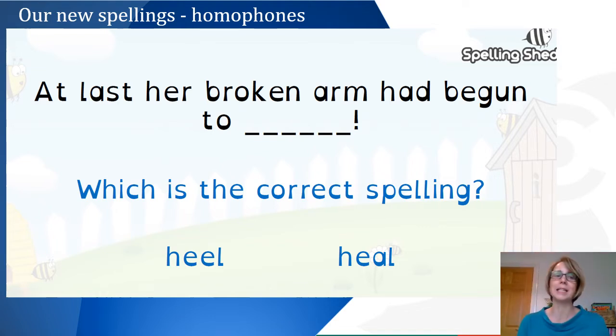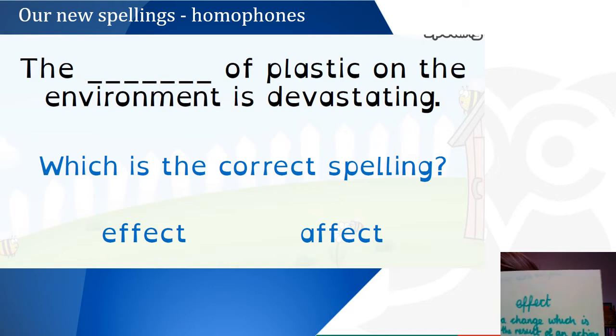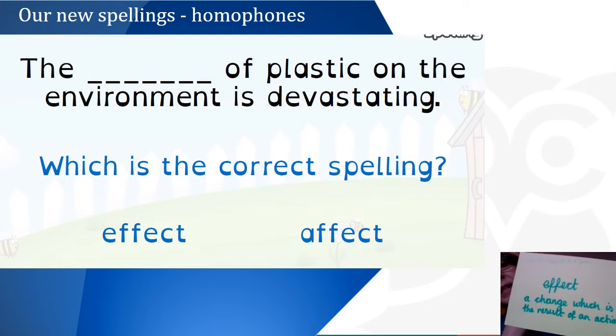These cards are really handy this week to help us to learn our homophones. Now, I'm not going to lie, but these last two, a lot of grown-ups, most grown-ups, including me, a lot of the time, would get confused between these two, effect and affect. So I did have to look it up, and this is what I found. So effect is a change which is the result of an action. So I think we could definitely use effect in this sentence. The effect of plastic on the environment is devastating.